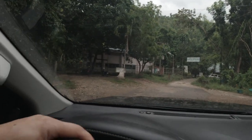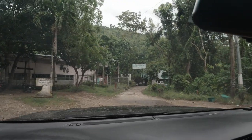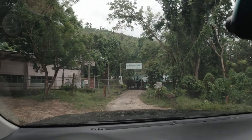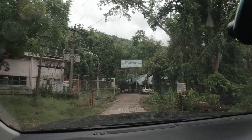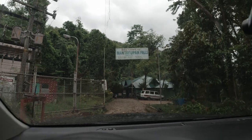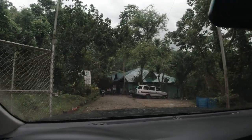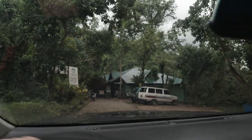I think this is the parking area right here. The first fall says 98 meters, the second fall is 14 meters. So yeah, this is it. We made it, let's go!